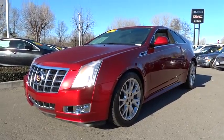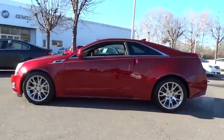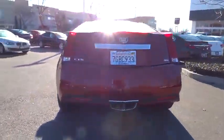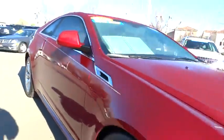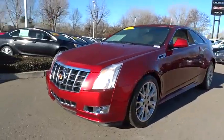The 2014 CTS. The CTS is a well-sorted blend of all-American style and European-inspired tuning with a cutting-edge design. The luxury CTS blends elegant styling, performance, and exceptional fuel economy, and is priced below $40,000. This vehicle has less than 5,000 miles.